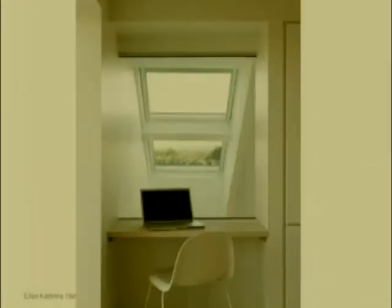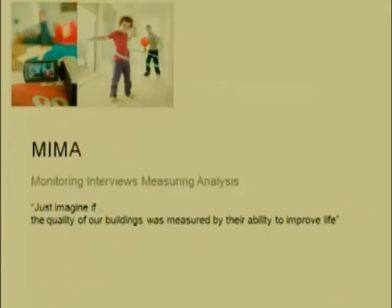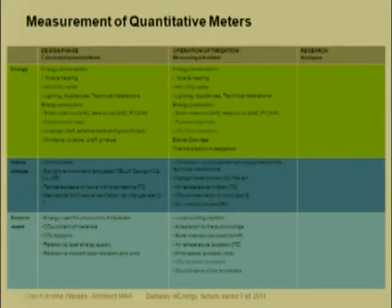This is one of the children's rooms. This is also from first floor. We are measuring all these houses. We're trying to put it into a matrix to make it a little simple.